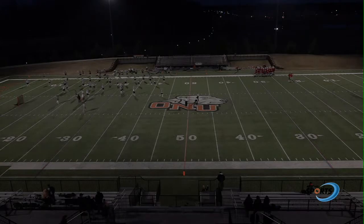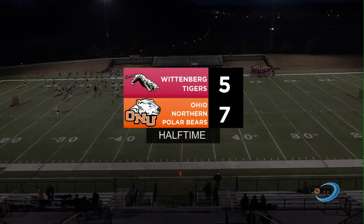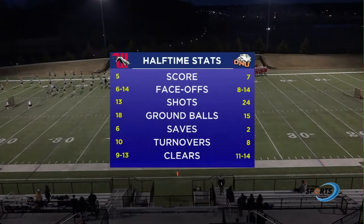Welcome back to Dial Roberson Stadium here in Ada. It is halftime of That Place for Pets scoreboard. Ohio Northern on top 7-5. Polar Bears led at 5-3 after one. Each team put up a goal in the second quarter, and you take a look at the halftime stats.